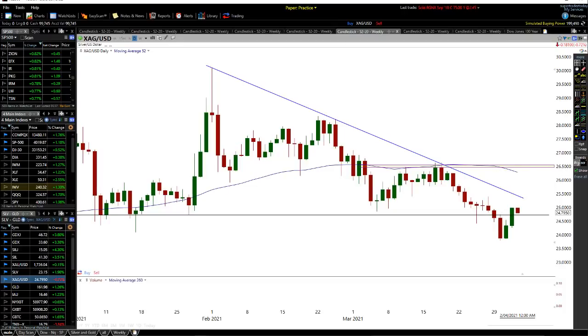$26.50. Because as you can see, the last few times that the market has dropped and then rallied, it made a lower high, dropped and then rallied, lower high, dropped. If we get a rally through here, that could just be something like that. So we really need to get back above 26.50 for this to be a trend change and a bit of a final bottom.